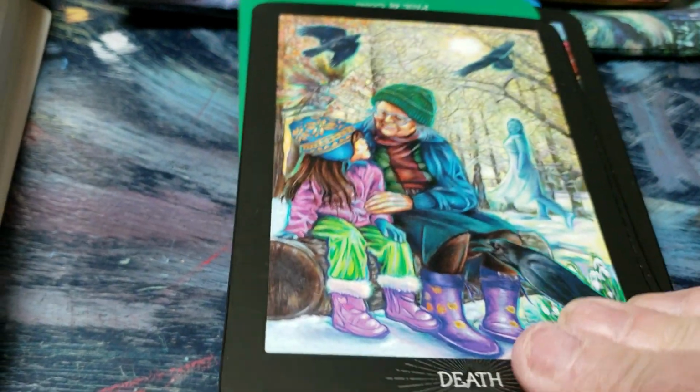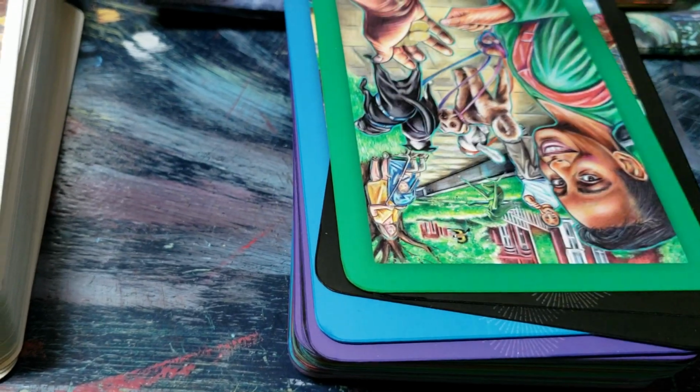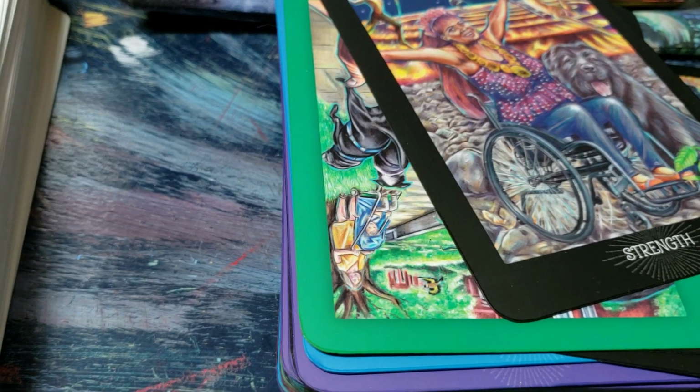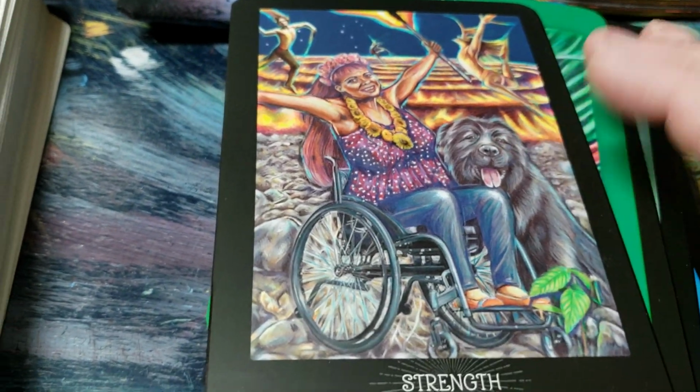And another reason this deck is so amazing is that it is a very modern deck that is very diverse, and I just, come on.